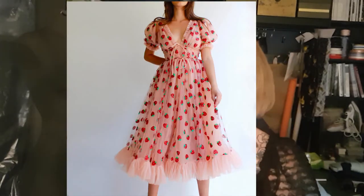Tulle is actually a pretty forgiving fabric to work with. It just requires patience, because if you get your seams wrong or things are gathered a bit oddly or whatever, it's not really that noticeable. It's just the patience is required, because you're going to be going through layers and layers and doing a lot of gathering. Alright, so I will tell you how to do all that gathering and how to cut the pattern to get that kind of volume. First, well, the dress in more detail.